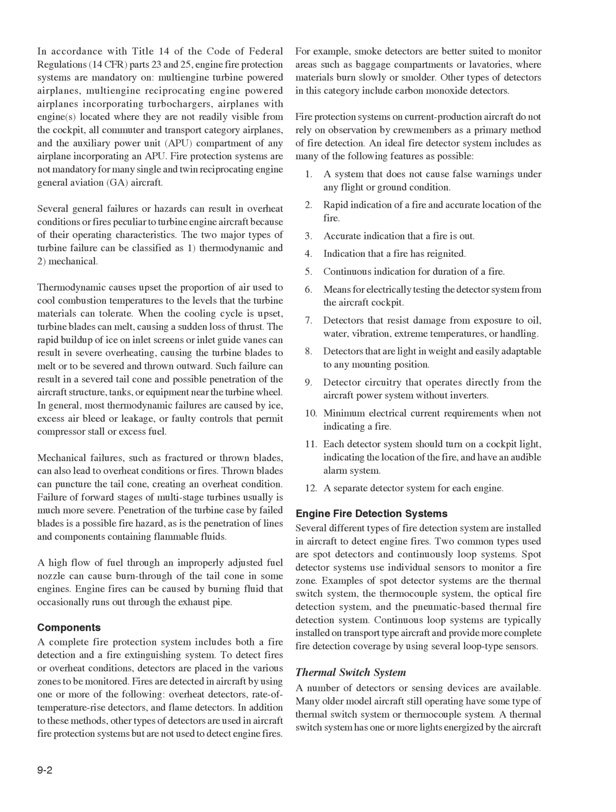For example, smoke detectors are better suited to monitor areas such as baggage compartments or lavatories, where materials burn slowly or smolder. Other types of detectors in this category include carbon monoxide detectors. Fire protection systems on current production aircraft do not rely on observation by crew members as a primary method of fire detection. An ideal fire detector system includes as many of the following features as possible.